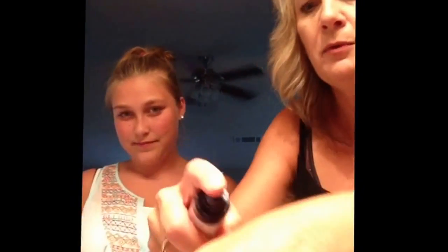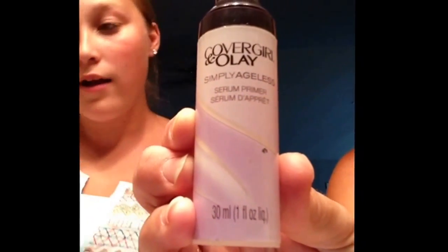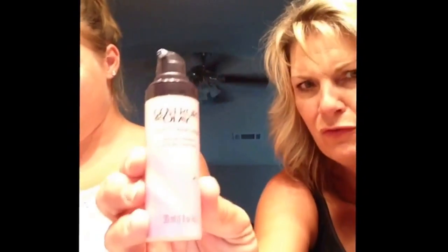I've got just the product for that. Oh, you do? Yes, I do. What you do is you put it on, and then you dab your Q-tip in there. Oh, I'm sorry. Let me back up. Cover Girl Simply Ageless Serum Primer. There's no color to it. But I have found it makes an excellent mascara remover when you've got your excess mascara.